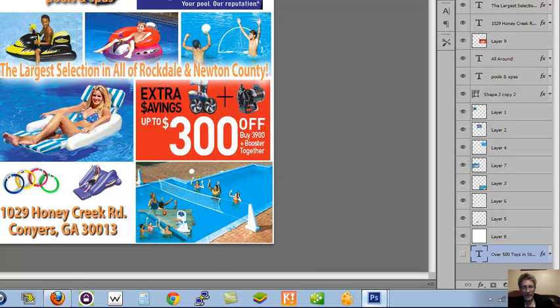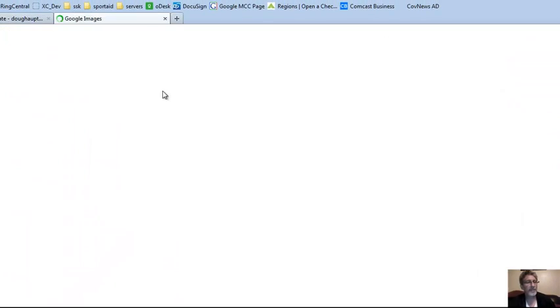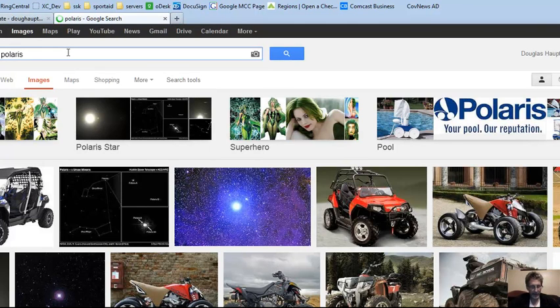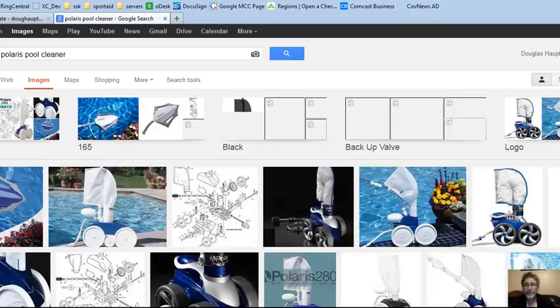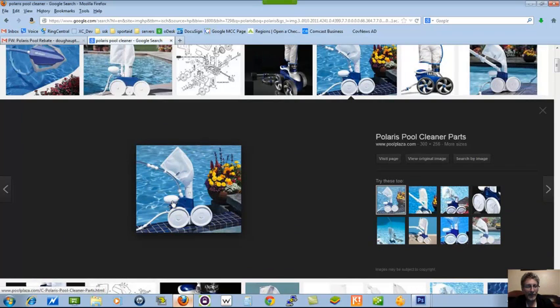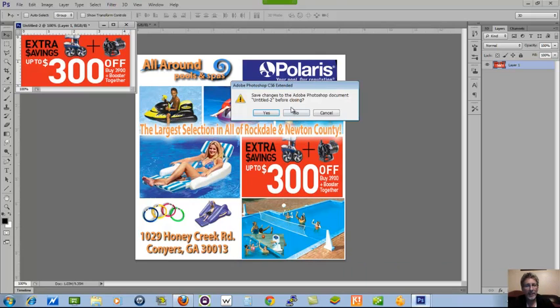Then we need some more pictures of Polaris's. So the way I do this is just images, and then Polaris pool cleaner. Most of them are right from the Polaris site. It's just so fast and so convenient. Sometimes you have to refine your search. Wow, look at all that. That's really neat. Plenty of fodder for stuff to put there. So we take and copy that image, and it's a separate window, and I don't even need that anymore.